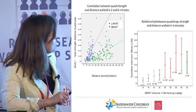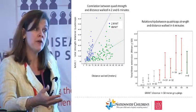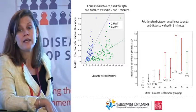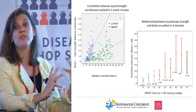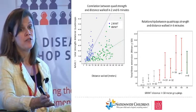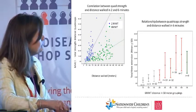So this shows just the lovely correlation between the 6-minute and the 2-minute. The 2-minute is slightly better and more tolerable, so we're going to advocate for using the 2-minute walk test instead of the 6-minute walk test. People forget that everyone likes to be able to compare their study to other studies, but if you switch to velocity, you can compare any amount of timed walking. So we're really advocating for people to consider using a shorter time.